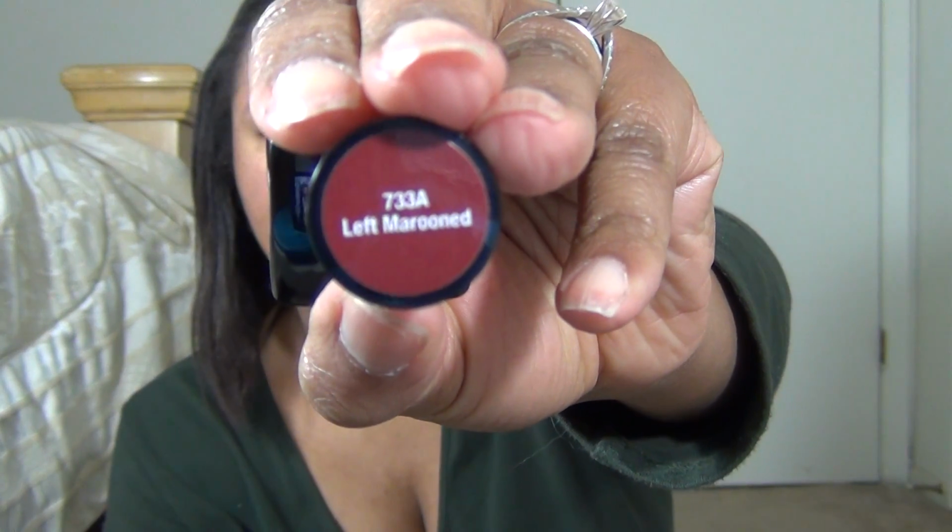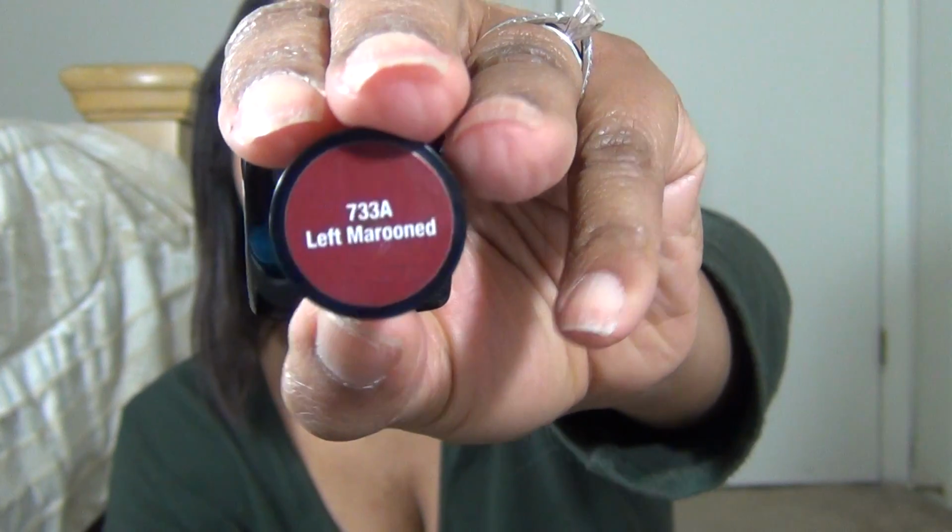So I got it today at Walgreens, and there was a $1 off coupon. I believe the price is $4.99, so the price was $3.99. So we're gonna see what we have here, and I got the color Left Marooned. So it's kind of a maroon kind of color. You can see that right there. So I figured it'd be nice. So that, my friends, is it.